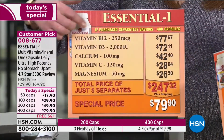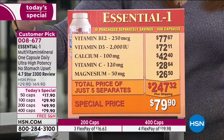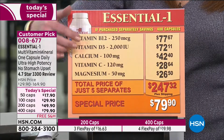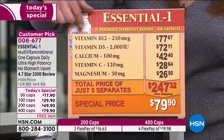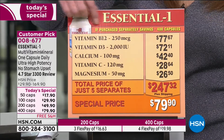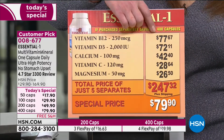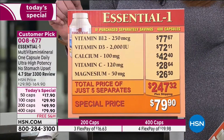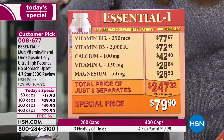You know how Andrew was saying, any one of the addition of the vitamin B, no one does vitamin B like him, the addition of the vitamin D, these are all separate products that he includes. So if you'll notice, just the vitamin B would be $77 and change. Well, that's our B12. There's no B12 like our B12. So 400 capsules of our separate B12, that's still less than 20 cents a capsule.